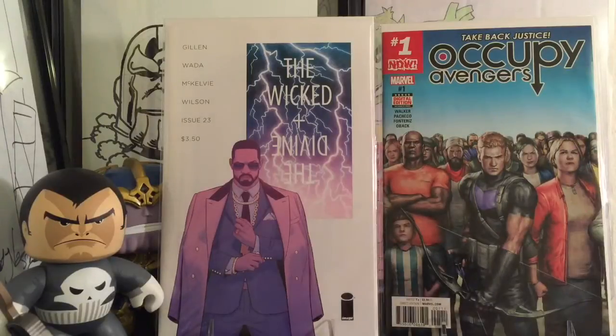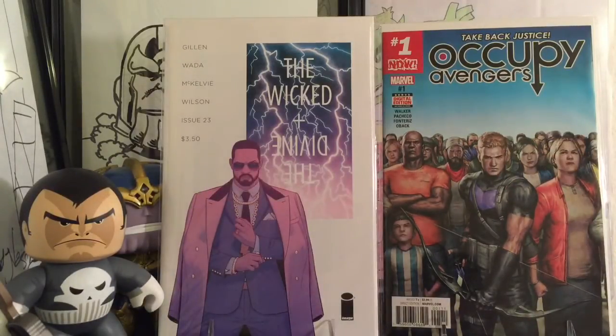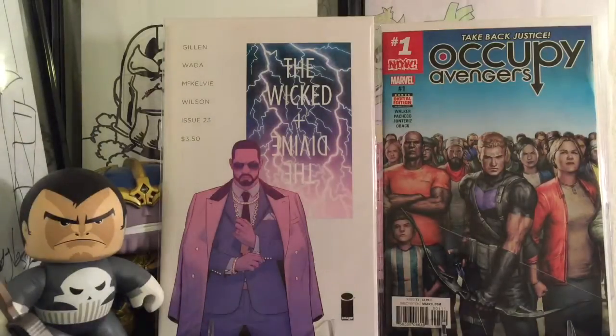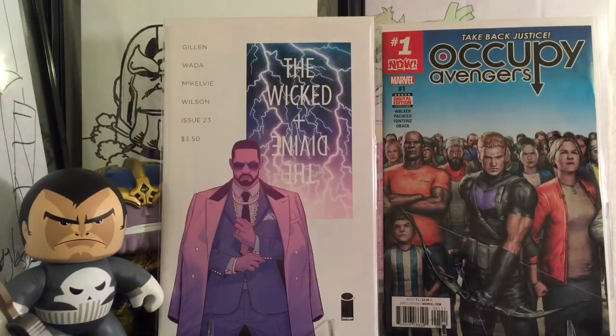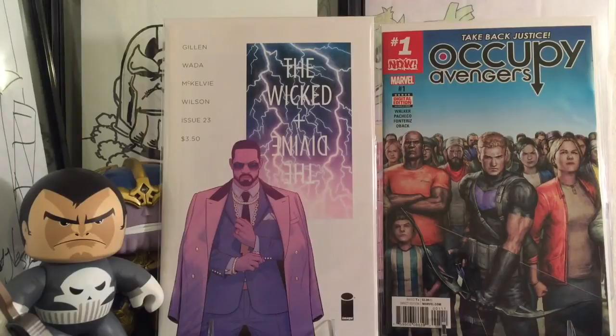Basically, Hawkeye is the leader, protecting the 99%ers. So the people that belong to the Occupy Avengers are just a bunch of guys that have no superpowers. There's no gods, no mutants, no inhumans, nothing. It's just regular guys with awesome abilities. So I picked this one up, and it's actually a really gorgeous cover. I didn't take the time to see who actually did the cover on this, possibly Pacheco, I'm not too sure. But yeah, definitely want to give this book a read as well, especially when it's inspired by something such as the Occupy movement.